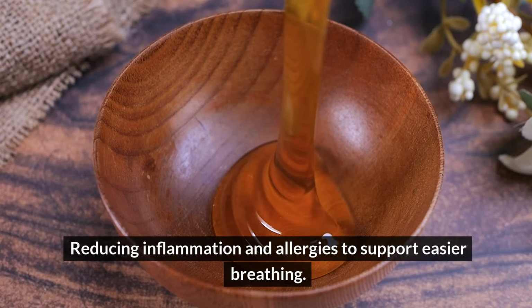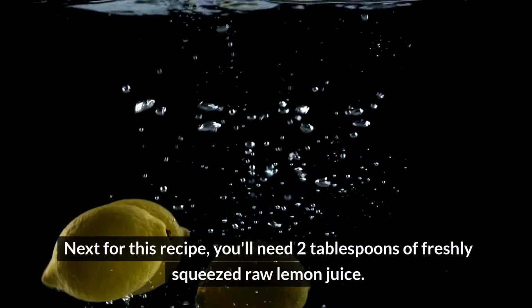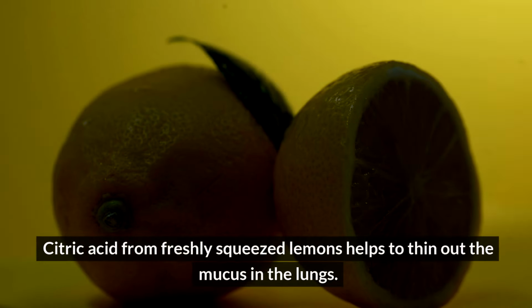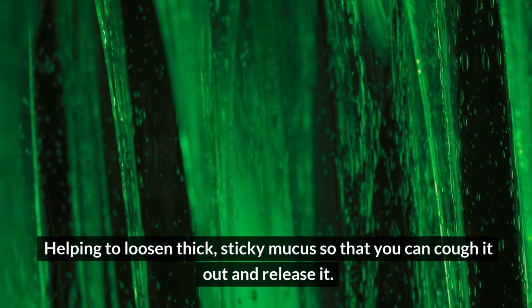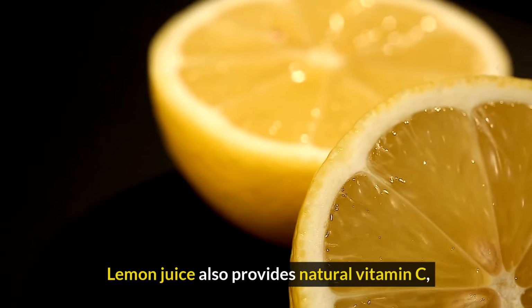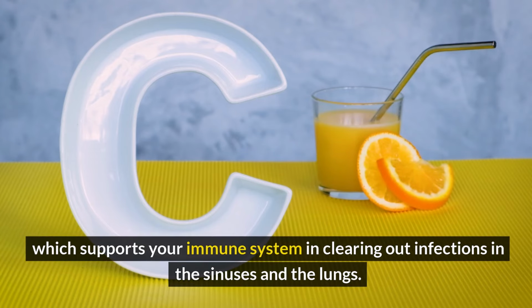support easier breathing. Next, for this recipe, you'll need 2 tablespoons of freshly squeezed raw lemon juice. Citric acid from freshly squeezed lemons helps to thin out the mucus in the lungs, helping to loosen thick, sticky mucus so that you can cough it out and release it.